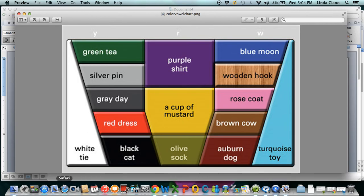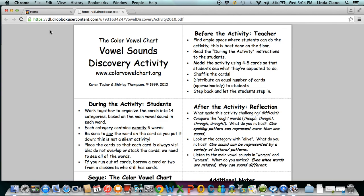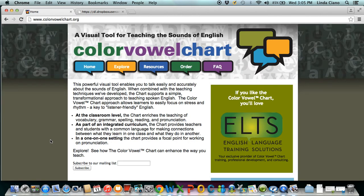So the color vowel chart is located online at www.colorvowelchart.org. And a lot of the things that we'll be doing today, you can actually find up on this site, and it's wonderful because they keep updating it all the time. It's really fabulous for that. And we will talk a little bit later about resources. So I've been using it with Intro and Level 2, and I've been using it with Intro and Level 4, but it really can be used at all levels. That's one of the nice things about it, and it's incredibly adaptable. So for every level, you actually have different things that you can do with it, use it for different purposes, but the students all get what they need out of it.